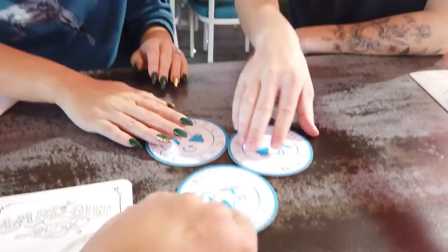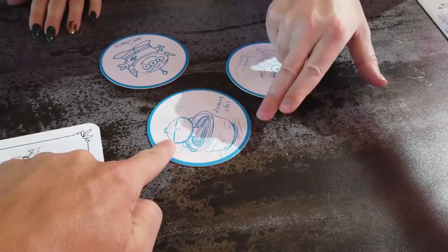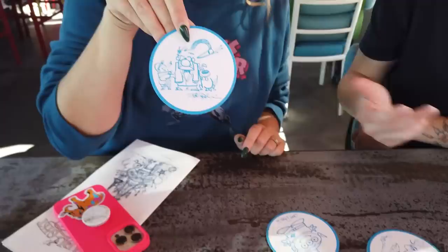That is amazing. I love the Bao. I got Bao. I got Coco. We have an extra one on the table. Wouldn't have been right. Wouldn't have been right.